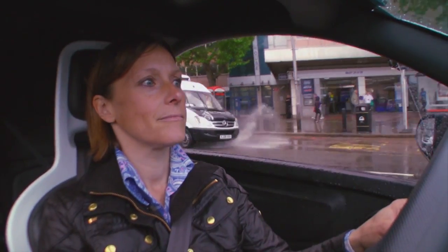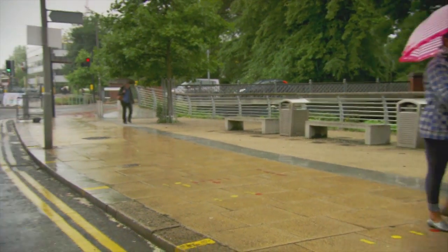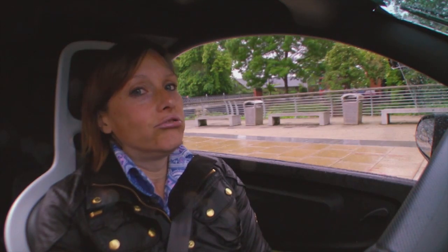I can see this car working well in sort of Nice or Saint-Tropez, somewhere like that where they do have half-decent weather. And I have sort of a romantic image of you driving along with a fella in the back. But he'd have to be quite a short fellow, actually, because there's not much room back there.